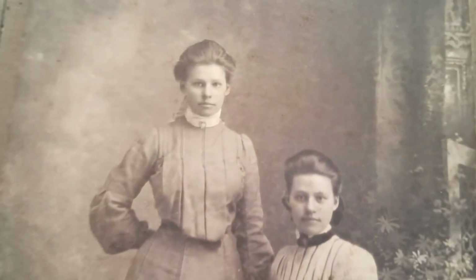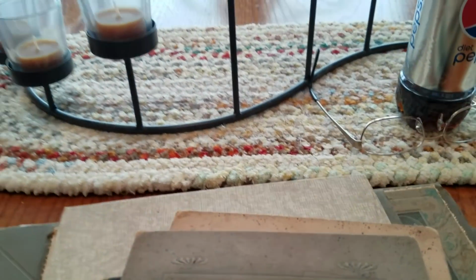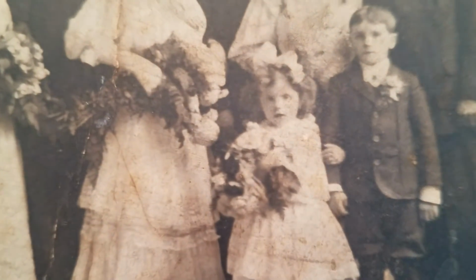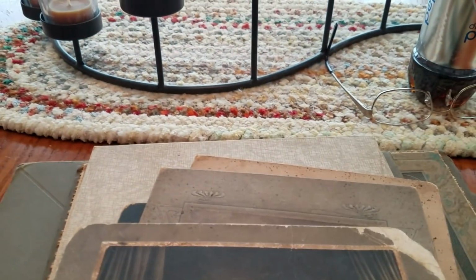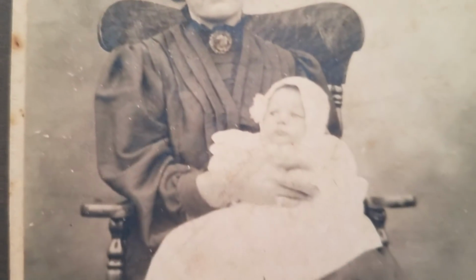Here's 2 women here. They look like they're sisters, maybe. Here's another wedding photo. And you even got the little bridesmaid and the little ring bearer. Very cute. Here's a lady holding a baby. That's not a postmortem. You can tell by the look on the child's face.